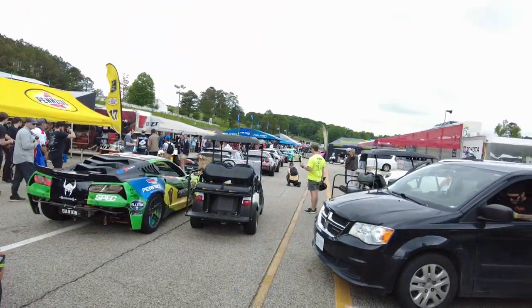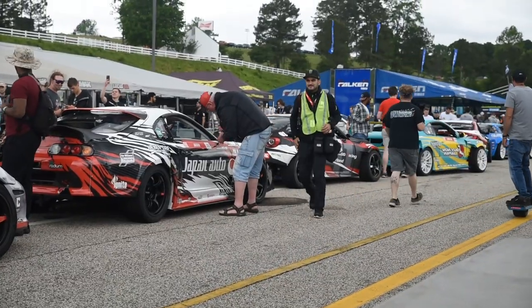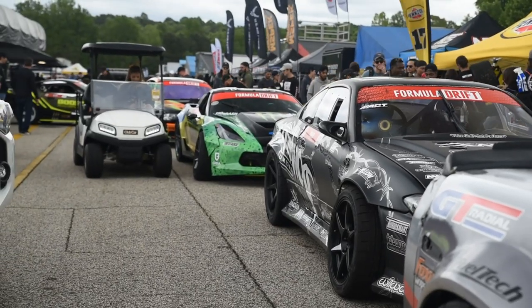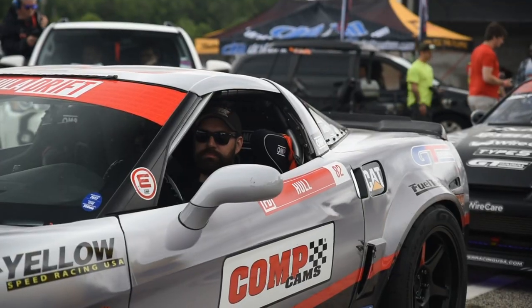This is the cool loud part where everybody starts to get in line to go to the track. So if you can't hear me talking right now, it's because all the drift cars are started up right now. They're all in line. This is cool. It's time to take pictures. So I'm only doing video today because I can't bend down too far, but it is awesome.